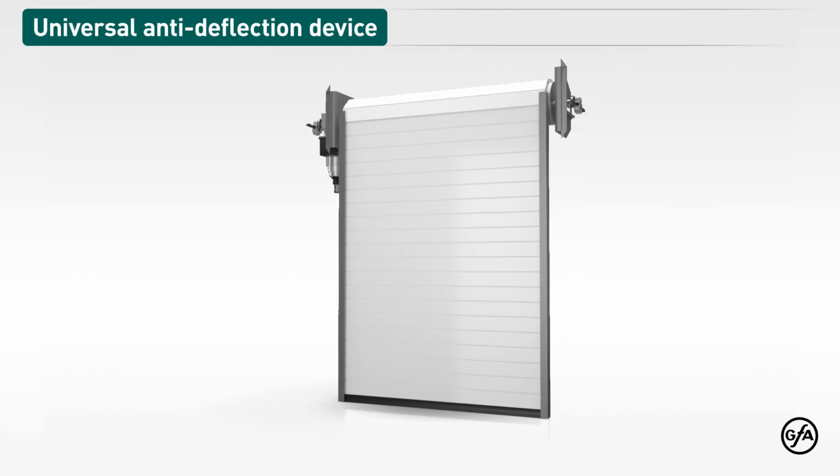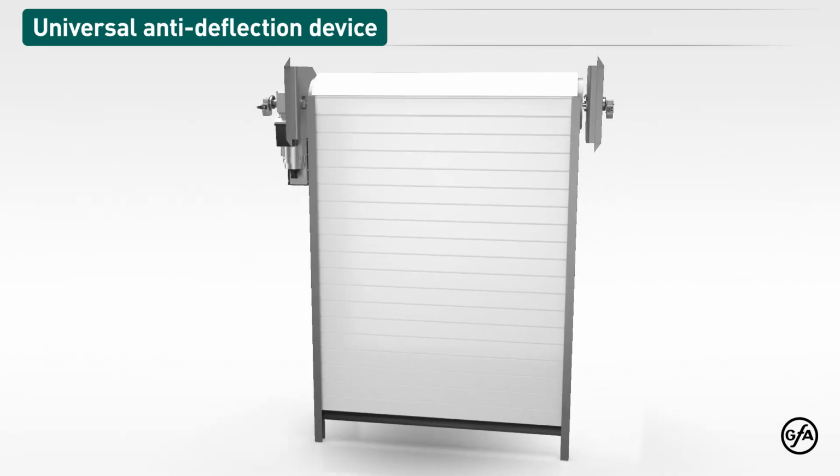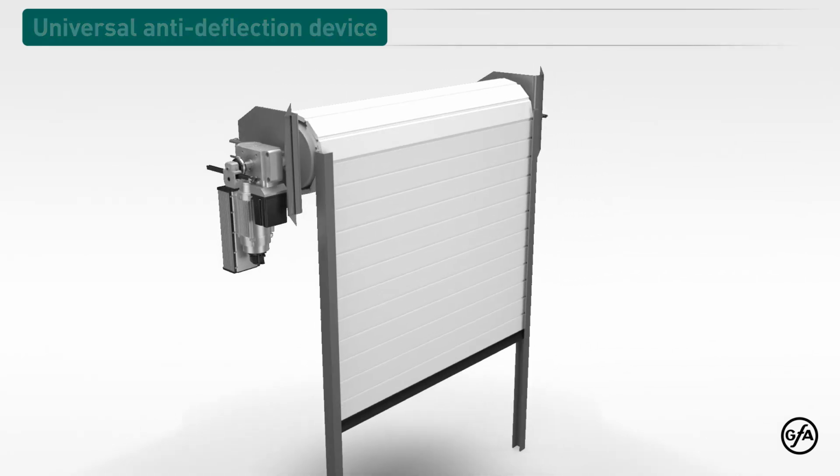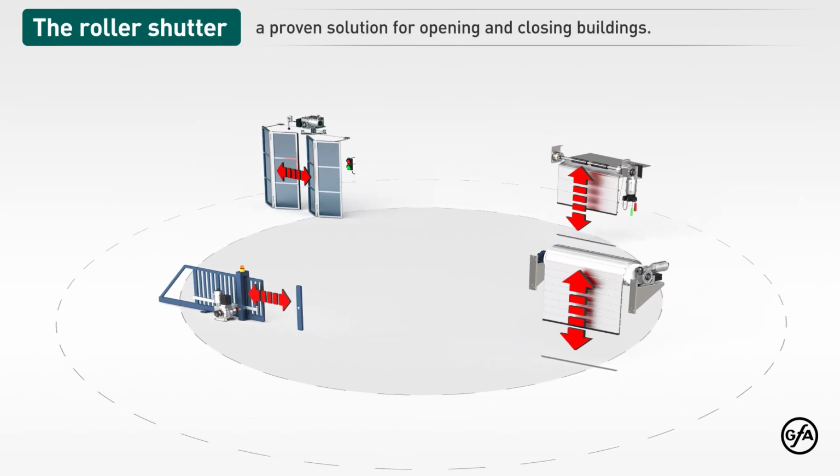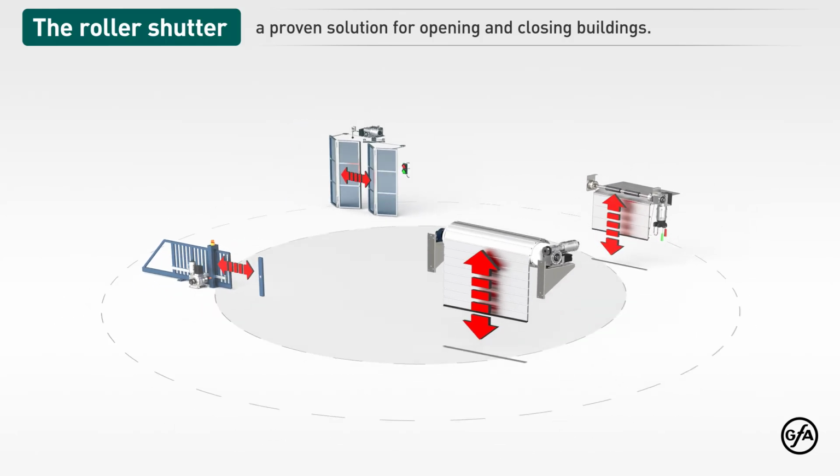Even tried and tested solutions offer innovation potential. Sometimes innovation is the final touch. Doors make haulage companies efficient, fire brigades fast, and shipyard halls weatherproof.